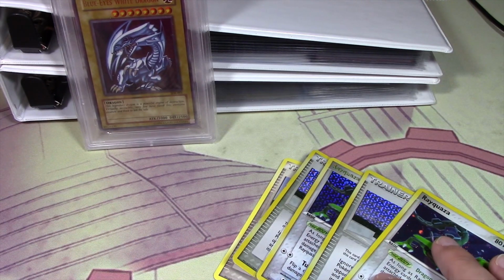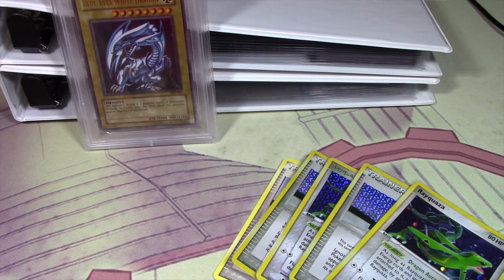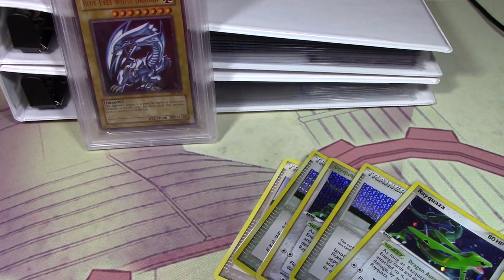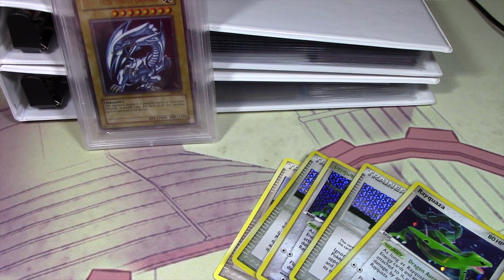Now there are some Pokemon and Yu-Gi-Oh cards where it's very obvious. You look at the card and you're like, wow, this is fake. I have some of those, but I wanted to dedicate this conversation to the really hard ones to identify, because those ultimately are the ones where people are going to get scammed.